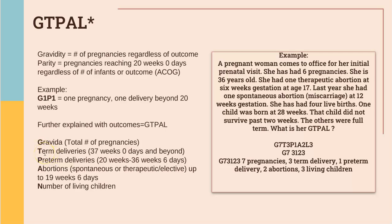I believe it says preterm pregnancies as opposed to deliveries, but the T, P, A, and L is term pregnancies, preterm or term deliveries, preterm deliveries, abortions, and then the L is number of living children. So we'll talk about it in class, but that's basically GTPAL.